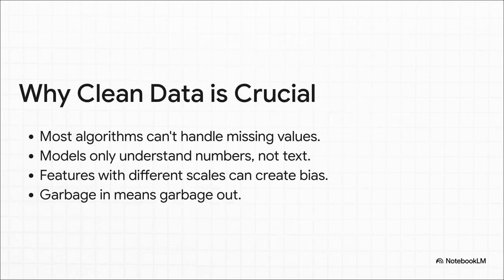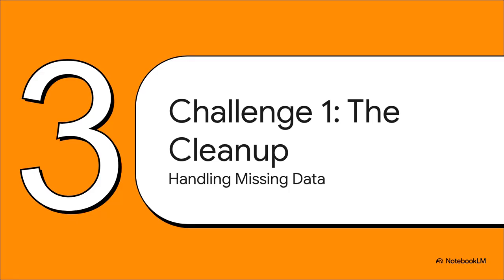And this is really the bottom line. Most algorithms will just crash if they hit an empty cell. They have no idea what red or green means. They only speak numbers. They can get totally thrown off by features that have wildly different scales. And most importantly, it boils down to this: garbage in, garbage out. You feed a model junk, you're going to get junk predictions. It's that simple.